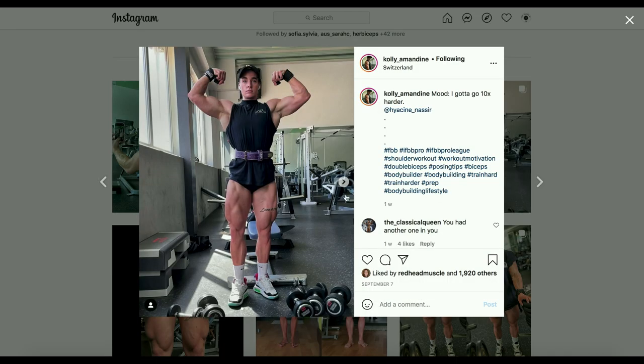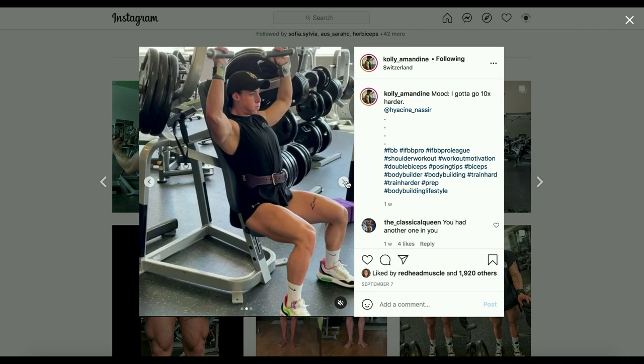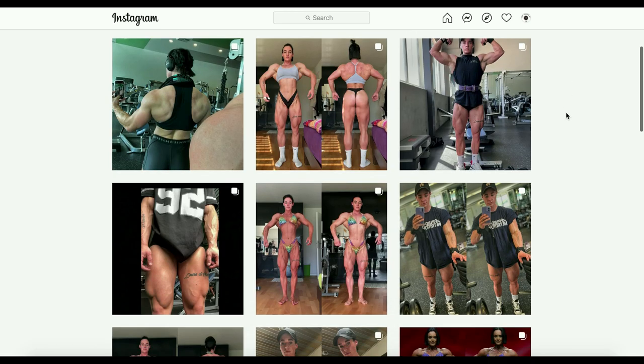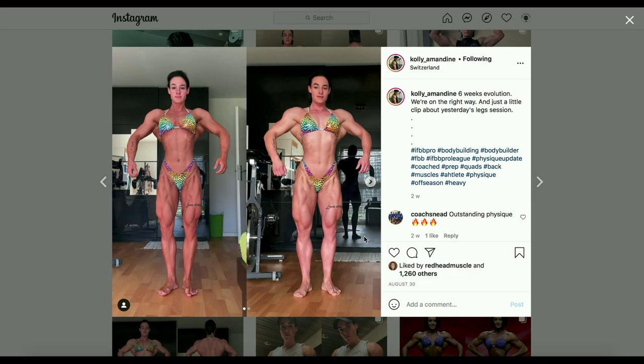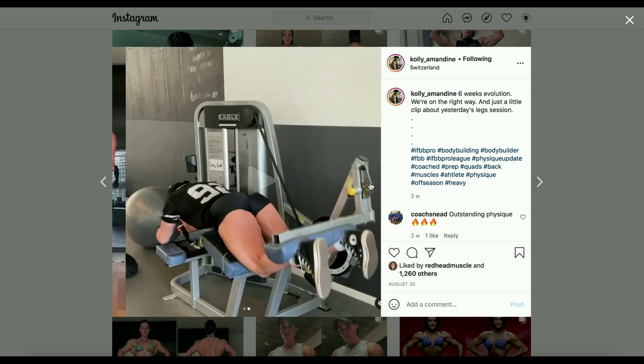Just really love her physique as a whole, and I think she's only going to get better and better. So again, another side by side there, so that's only 6 weeks apart, so that's an awesome transformation. Really put on a lot of mass, you can see, right?